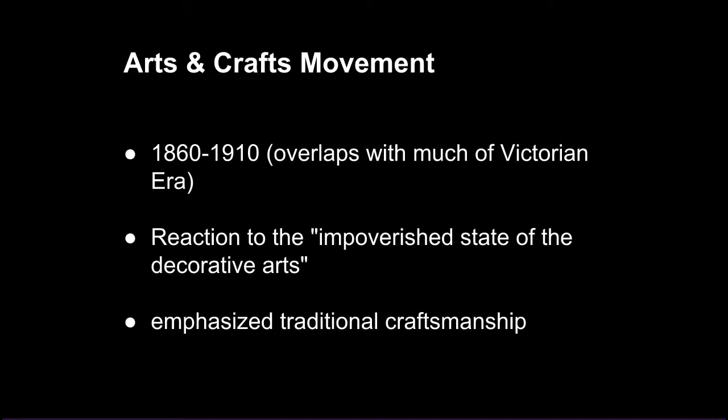The next design era is the arts and crafts era. This era spans from about the 1860s to the early 1900s. So it overlaps with much of the Victorian era that we previously looked at, and was very much a reaction to Victorian design elements that we saw then.